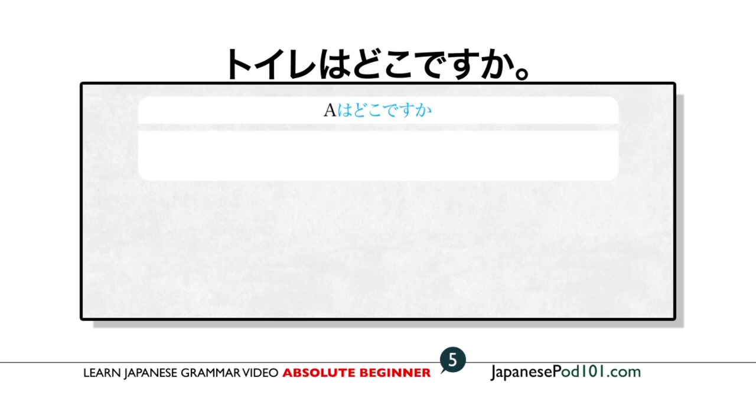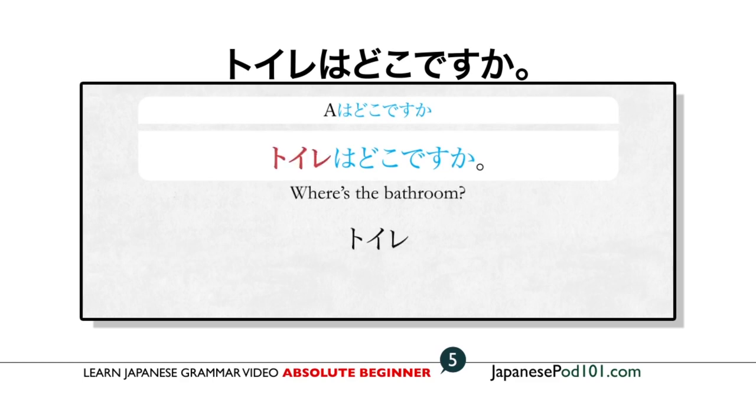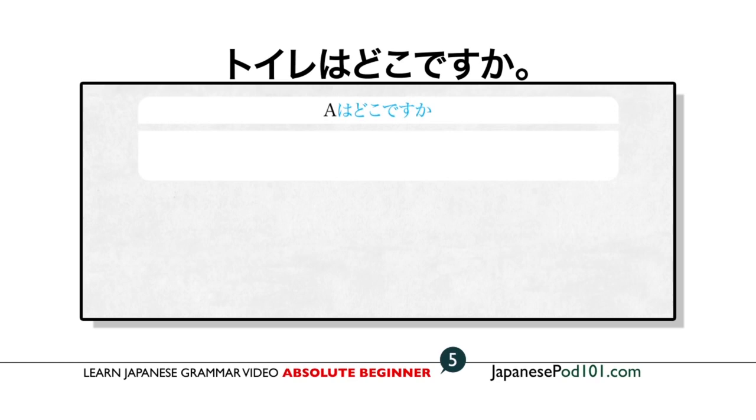So Naomi sensei, where's the bathroom? Do you want me to say it in Japanese? Okay. トイレはどこですか？Where's the bathroom? トイレ is bathroom. All right, that's fine, Naomi sensei, but sometimes you're in the dark, right? You need to find out where the lights are, or else you're going to stay in the dark. Light in Japanese is 電気, denki. It also means electricity, right? Mhm. So, Naomi sensei, where are the lights? 電気はどこですか？Where are the lights?